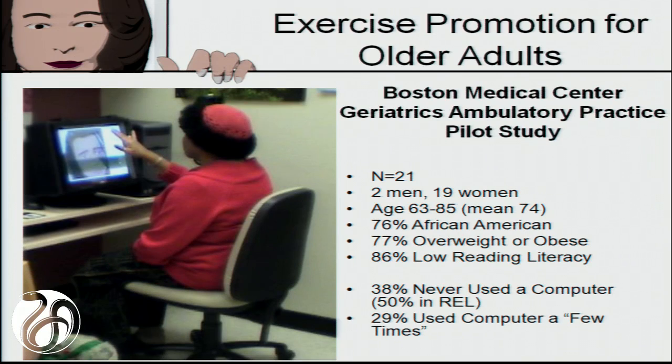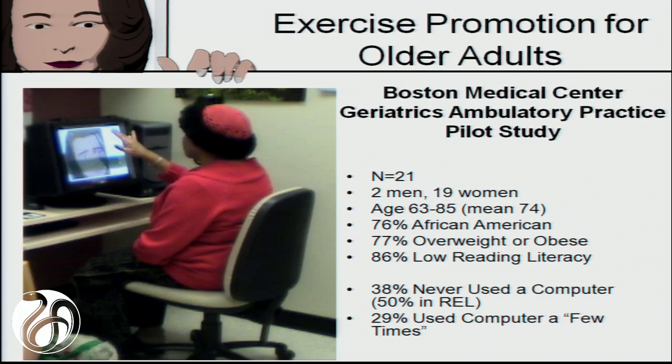Of course, exercise is important for everyone, but for older adults, it's particularly important to maintain mobility, and mobility, of course, is important for preventing falls and maintaining independence. This is one of the first pilot studies we did a few years ago with patients from Boston Medical Center Geriatrics Ambulatory Practice, a safety net hospital. Half of the patients in the study had never touched a computer before. So one thing we were wondering is if we put a touchscreen computer in their home for a couple of months, would they even use it?